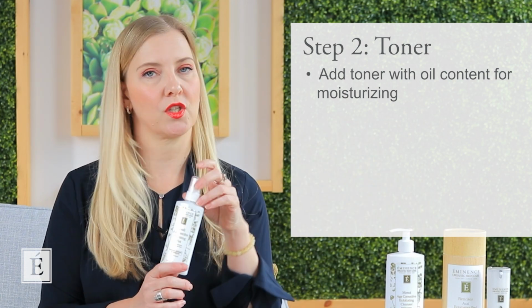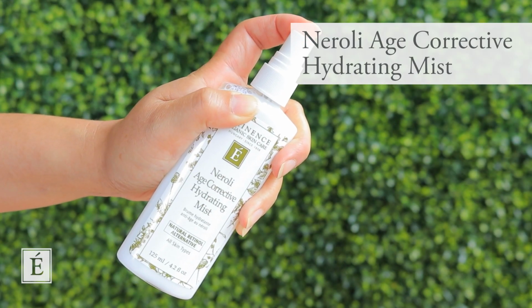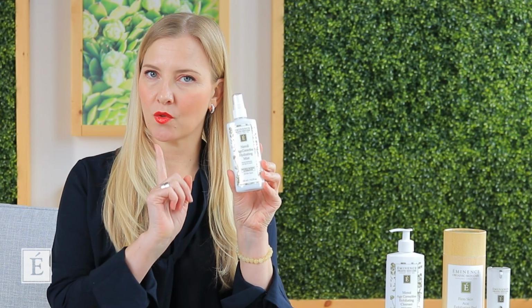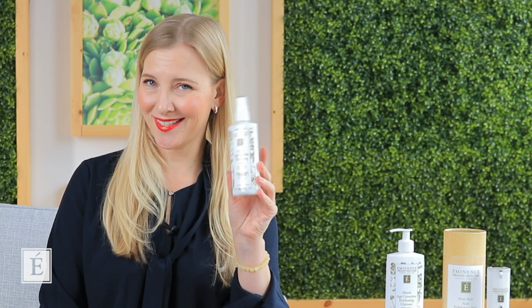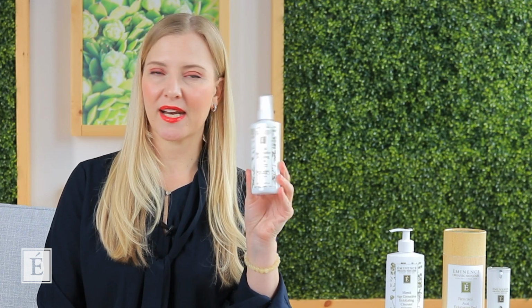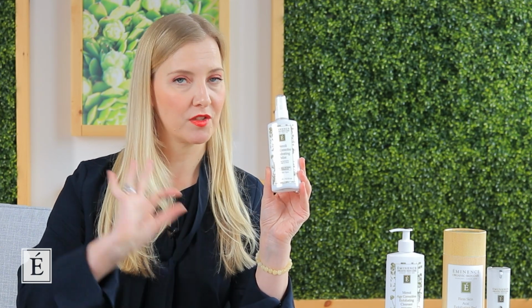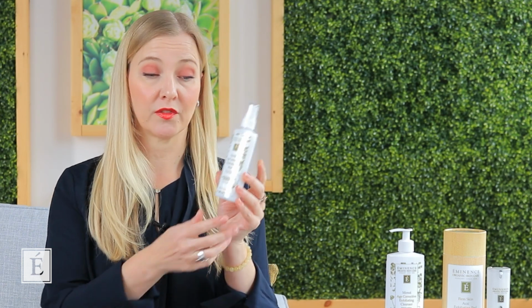And one of our, I know this is a huge fan favorite, everybody loves it, so I brought it on board today. It's the Neroli Age Corrective Hydrating Mist. As you can see, it has a little bit more of a cloudier effect to it, which tells you immediately it's going to be more moisturizing for your skin. So great choice here. This is also a beautiful refresh and set throughout the day. Aromatically gorgeous, but a beautiful mist even over your cosmetics, or if you don't wear makeup, just to refresh the skin. Excellent, excellent choice out of all of our toners that you can choose from.